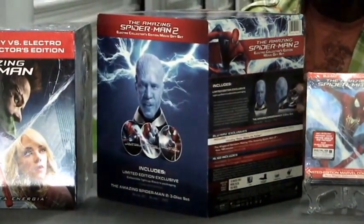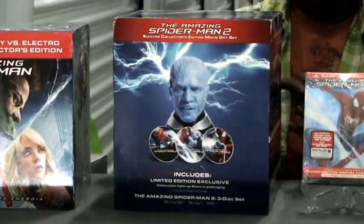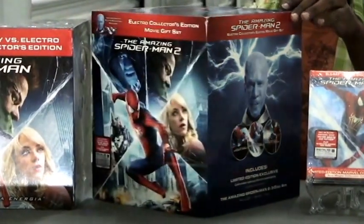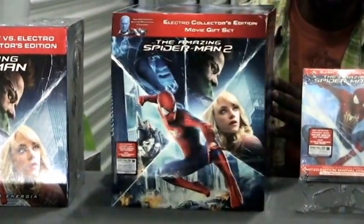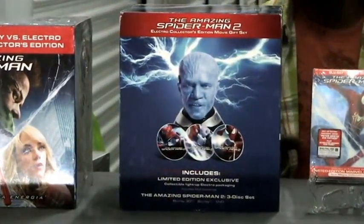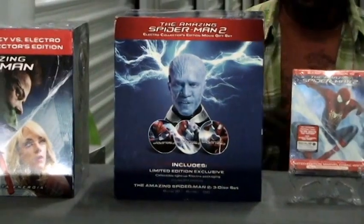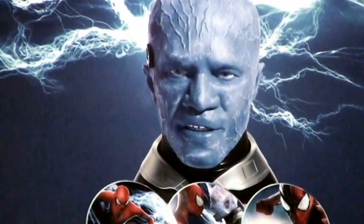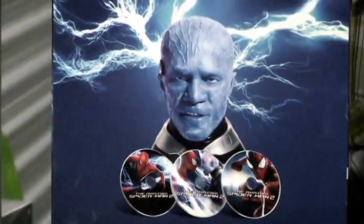You get the DVD, but you also get the 3D version of the Blu-ray, which again, it's nice to have, but I don't have a damn 3D player, so what's the point? But you get the DVD, the Blu-ray, and the 3D edition, plus you get the Electro head, which does light up. I will be doing a proper unboxing of any of the big items you've seen here.